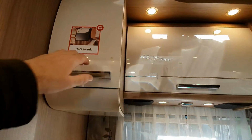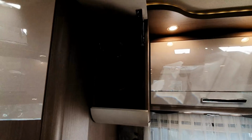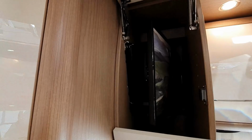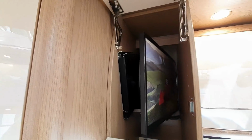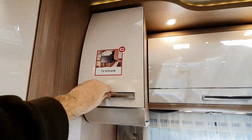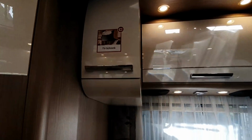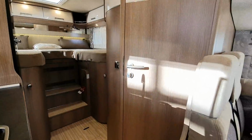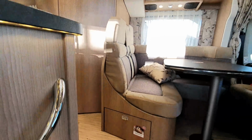That's where your telly goes. There it is. Can you see that? Probably not. I'm getting better at using the camera, although I'm still not particularly good.